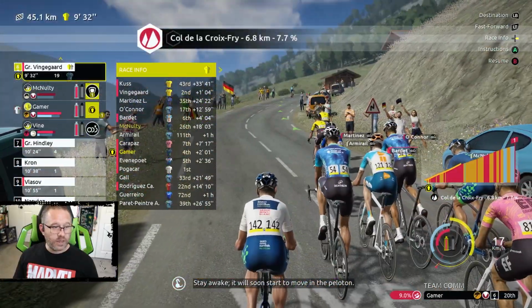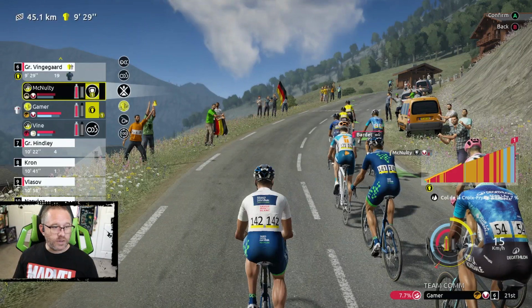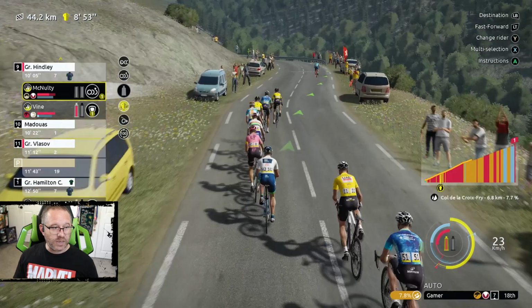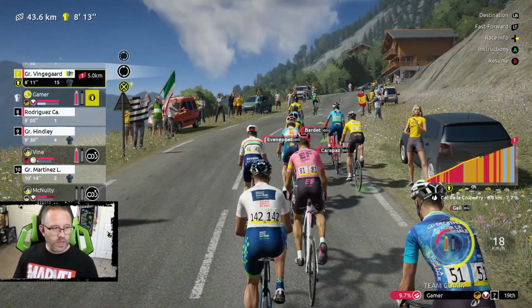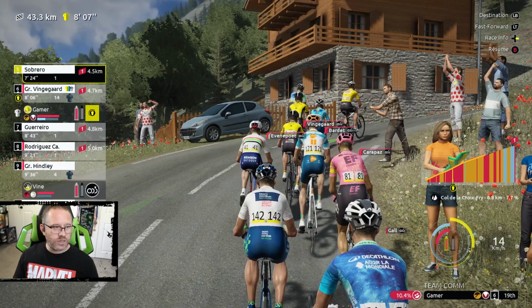Feel it. Okay, McNulty's about to get dropped. Let's tell him to use that red gel now. We're just at the base of the climb, so it's going to be... They got dropped. They both got dropped. I'm in the front 9. Okay, now we're 15, but is that because we caught guys ahead of us? Did Roglic just... No, it's Sobrero.